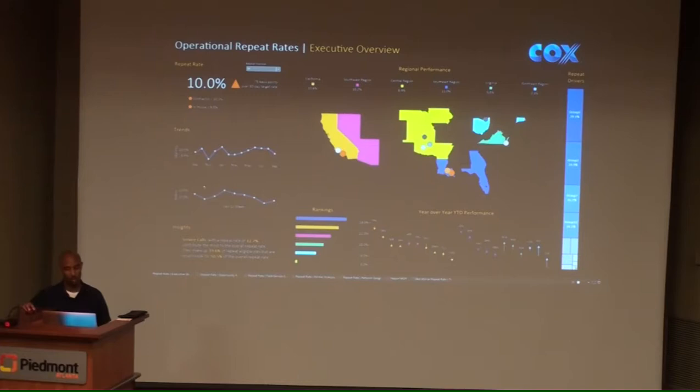And even at the bottom, what we try to do is not just put data on the screen. We try to put some dynamic insights on the screen as well, so that people are able to home in and find some insights really quickly, without having to do a lot of discovery on the screen. So right now I put an insight here that says our service calls with a repeat rate of 12.7% attributed most of our overall repeat rate. So right then and there, you can see at a high level that if I wanted to focus on anything, I would start to focus on my service calls as a major driver for what's contributing to repeat rate.